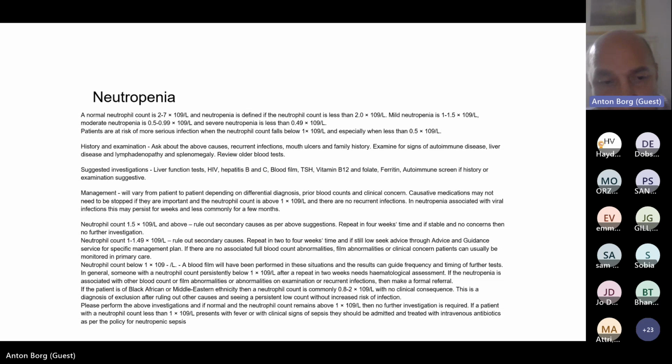A neutrophil count below 1, that's when the lab does a blood film, and the results can guide the frequency of testing and the timing. So in general, if someone has a neutrophil count persisting below 1 after 2 weeks, that requires referral to a hematologist. If the neutropenia is associated with other blood count abnormalities or morphological abnormalities, or there are recurrent infections, then that's when you want to make a formal referral.